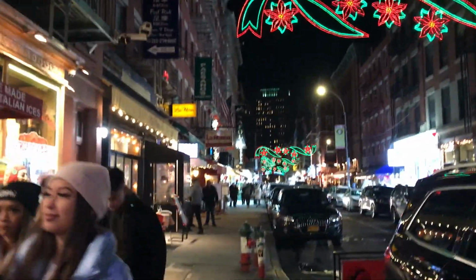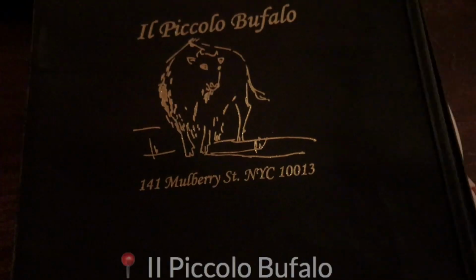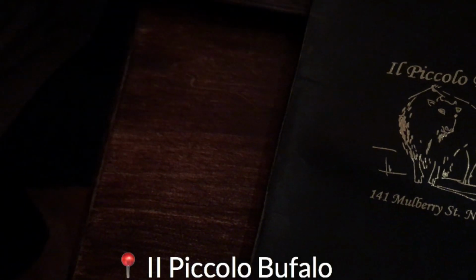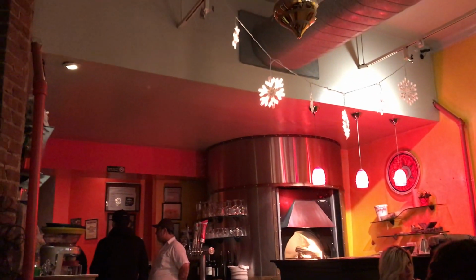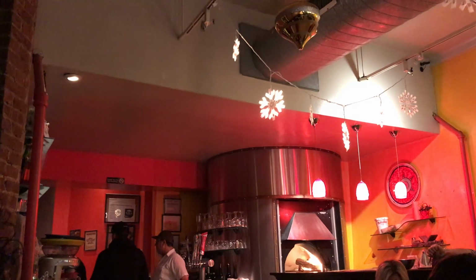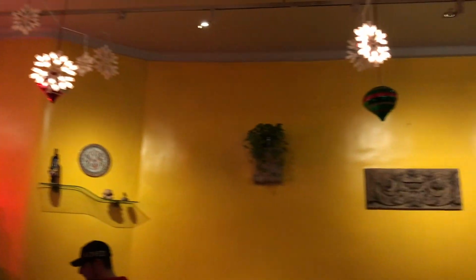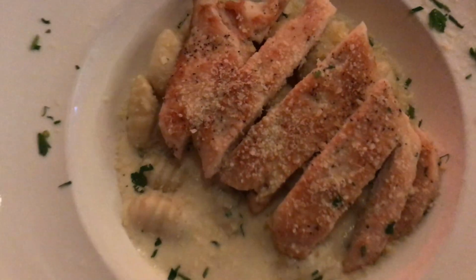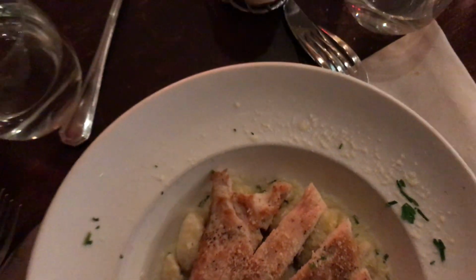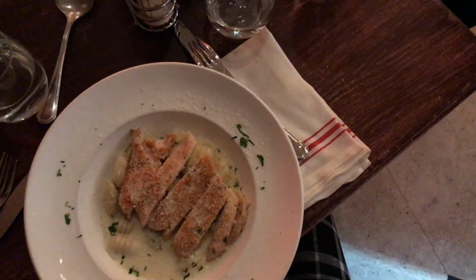And now we're just taking a walk around Little Italy and getting to see where we are and stuff like that, trying to find somewhere to eat. We ended up choosing this place. It was not as packed as the other Italian restaurants. It was cute and cozy inside. And I ended up getting the chicken gnocchi, which was amazing. After this day, I've literally been craving gnocchi every single day.